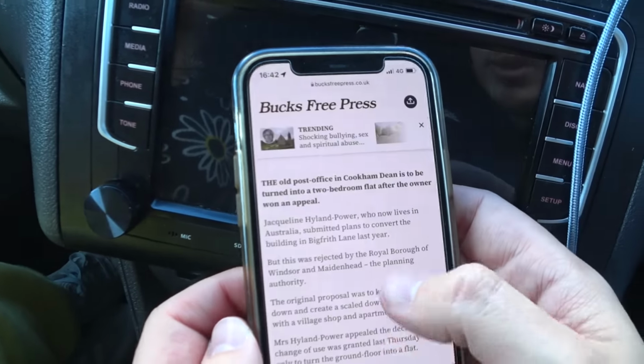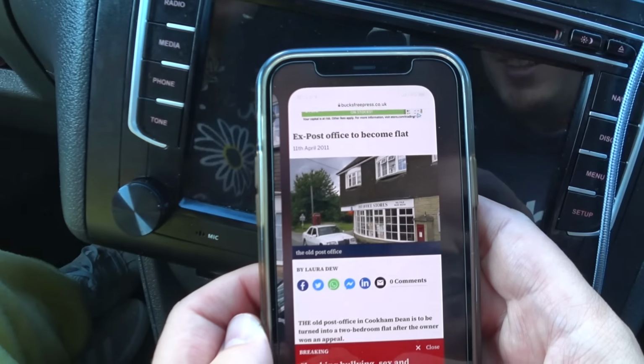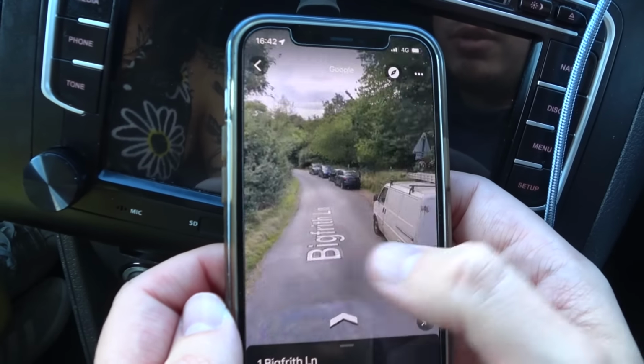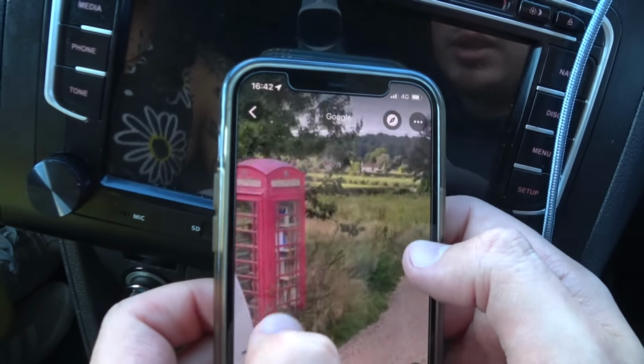Hold on. Where is that picture? That's it. Oh my God, yes. That's the old post office and that's the new flat. The only fields you can view from it is over there. That must be the turkey farm there.